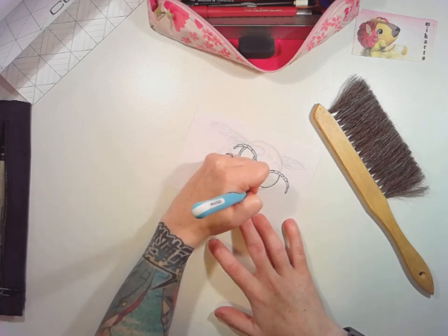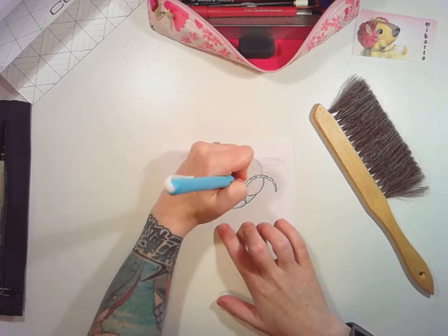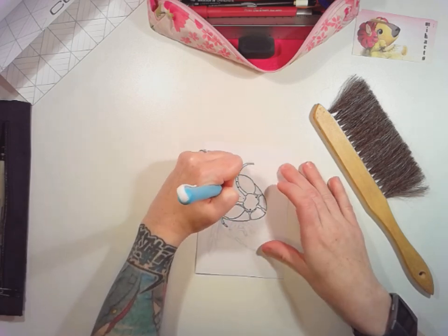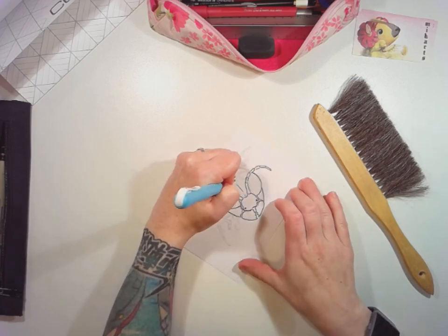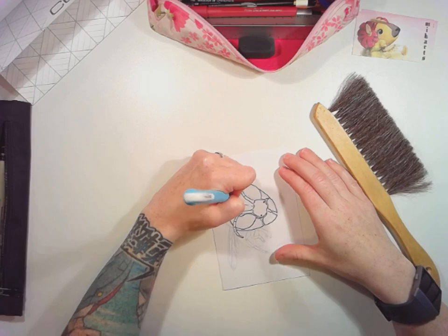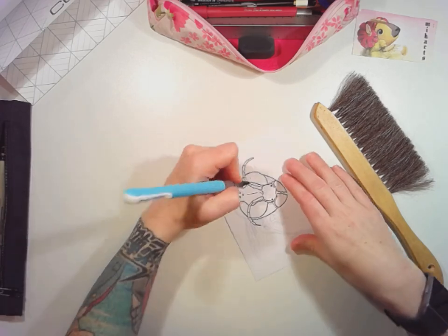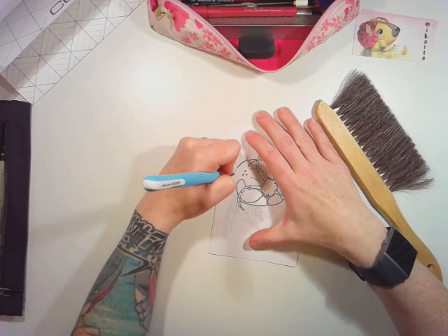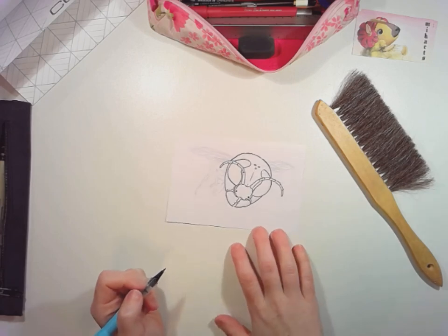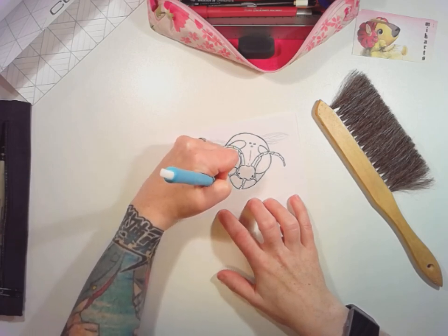Bugs are actually fairly prime candidates for chibification. They're already really close to the anatomical proportions. Okay, legs. Little legs.